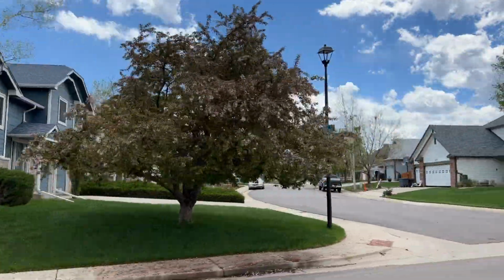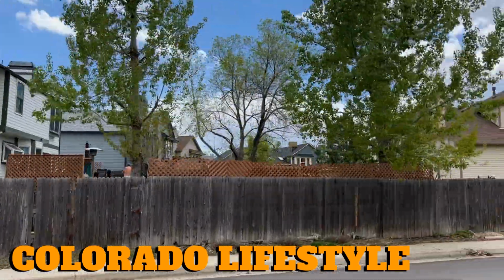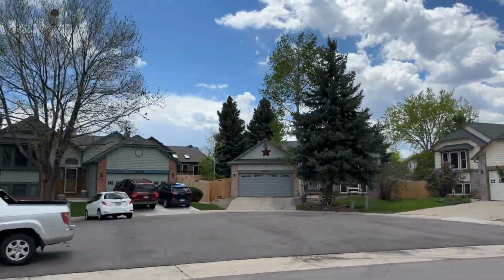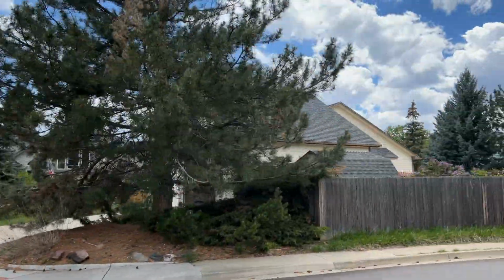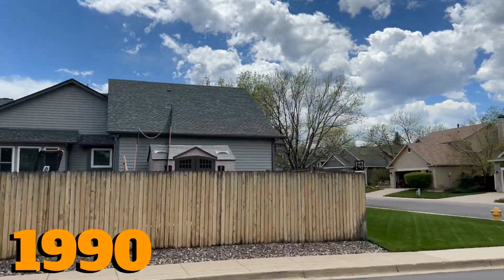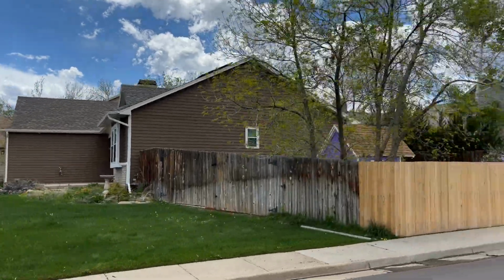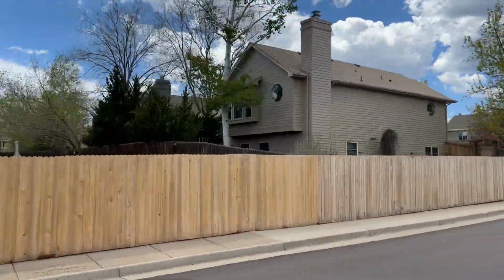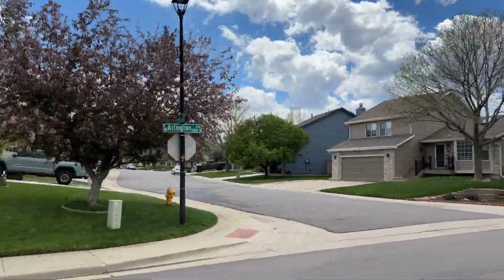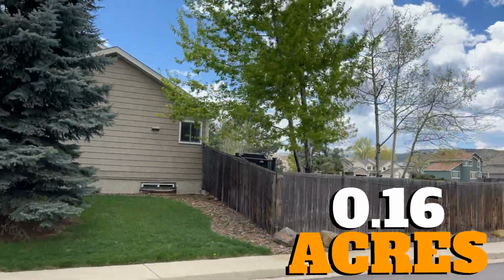But why do people come here? It is to feel like you live in Colorado and to live the lifestyle of Colorado, and this ticks those boxes so well. The homes over here do lean newer than they do in a lot of the other zip codes. The median age is 1990. The lot sizes do tend to show up as being a bit smaller than we're seeing in some of the other parts of Littleton. However, certainly more spacious than you'd see in many of the other planned suburbs around the metro area. Median lot size is 0.16 acres.